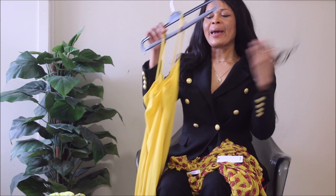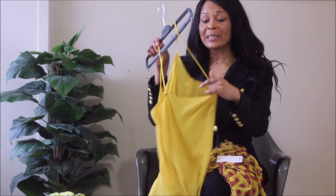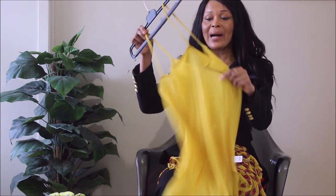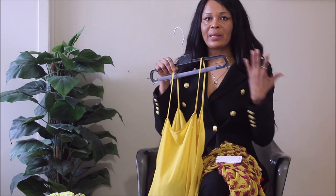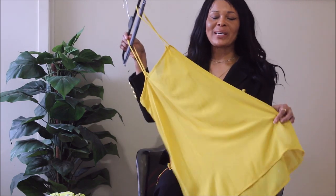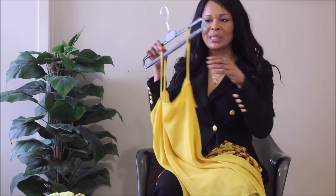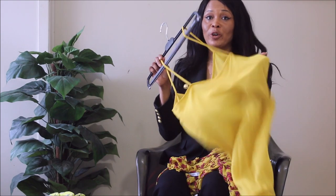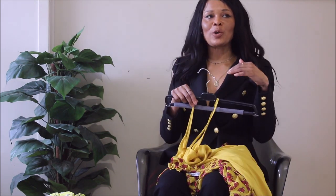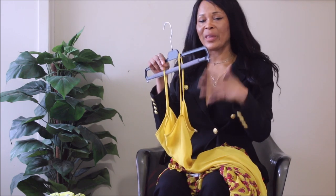Yeah. And for some reason, I don't know why, this cannot fit well. I think across my bosom area, it is too snug. So because of that, it rides up. So I may have to forego the slip and find my own slip. So be aware of this situation.